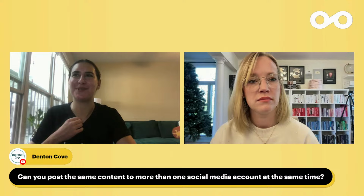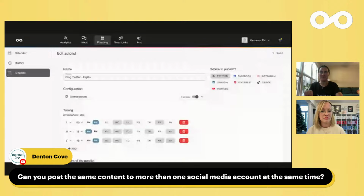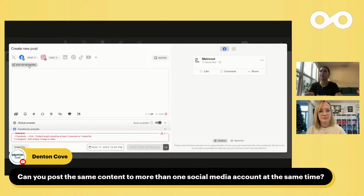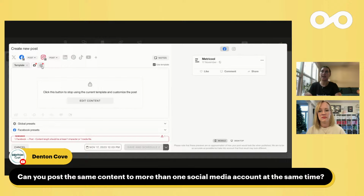So you can, let me share it again. I didn't share it in then. You can go into each post and then edit it. So if I wanted to post to Facebook and Instagram, then you can go edit by network. This will be the main template, but then you can tweak it to Facebook and Instagram specifically.